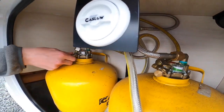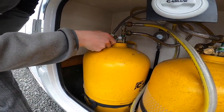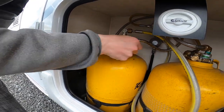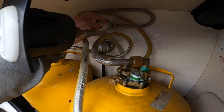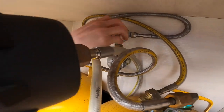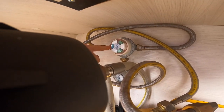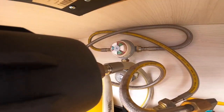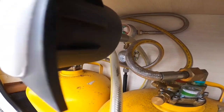And to turn the bottles on, you just turn on here, and you do have a changeover valve, so you see they're both showing green. This is on this bottle because the tab's there, and this one is on this bottle. So you can pick your bottle, but they do fill together. When you fill, they both fill together.